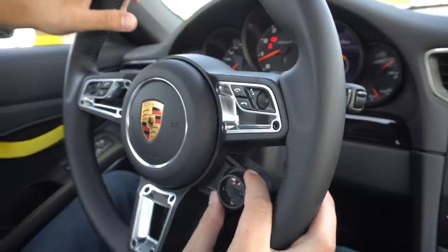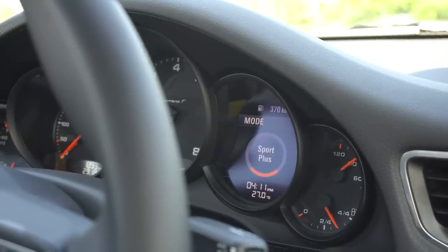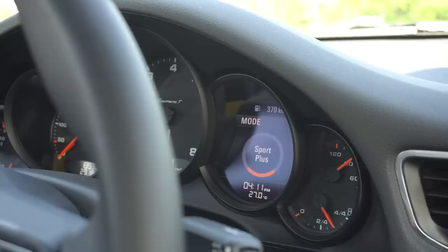Anyways, I just wish there was a button to turn rev matching on or off while having everything else in sport plus or sport mode. You know what does do that? What? The Veloster N. Yes, it does. There is a rev match button on the steering wheel. That would be such a nice, simple solution for this.